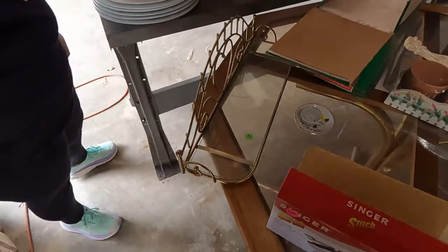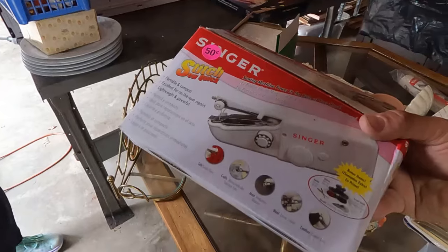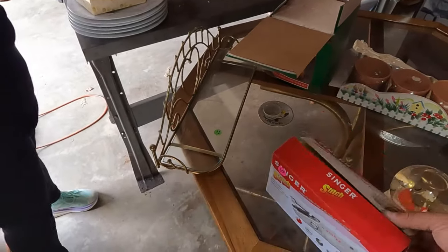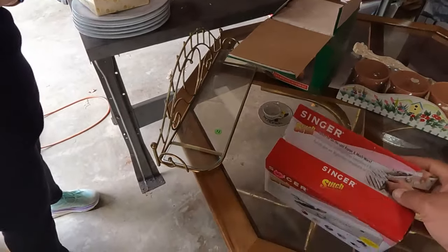Handheld singer for 50 cents, you think? Have you used one of the handhelds before? No, but it's really old. I know. I guess we're ready whenever you are. You don't think we could possibly use that? I think we still have that.